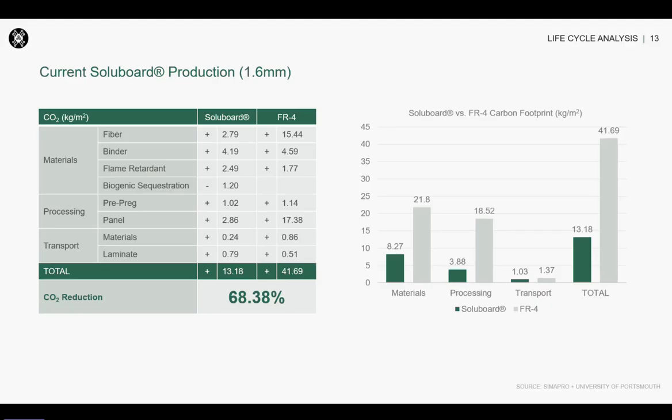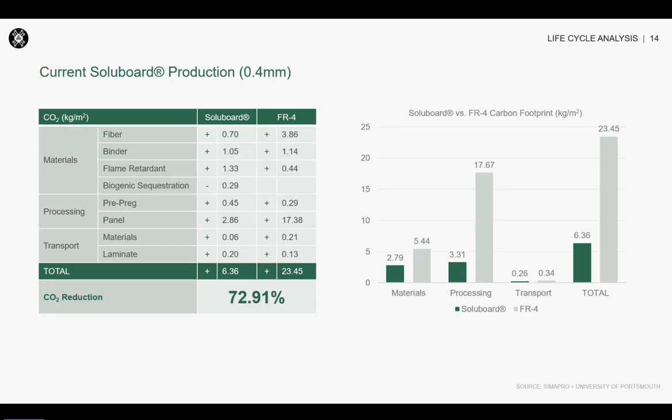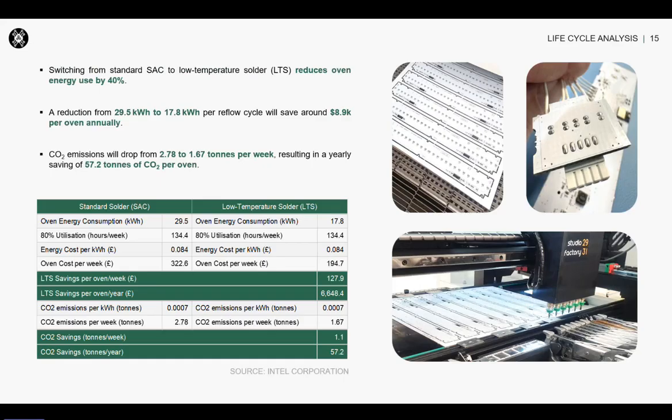So expanding upon the LCA for our material itself, here you can see our calculations for the Soluboard 1.6mm version. So in these calculations, we assume the raw materials, the processing costs, and the transport, and you can see for each of those we have a significant reduction over FR-4. We also have an even larger improvement for a 0.4mm version of the material, and we also offer downstream benefits from using our material.